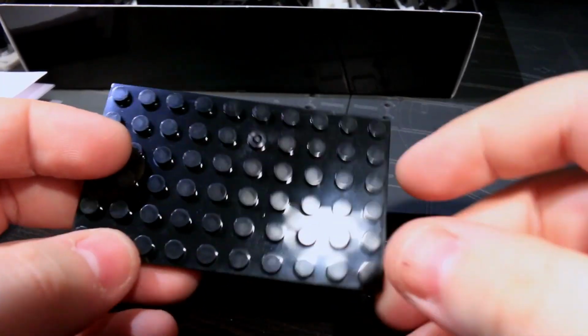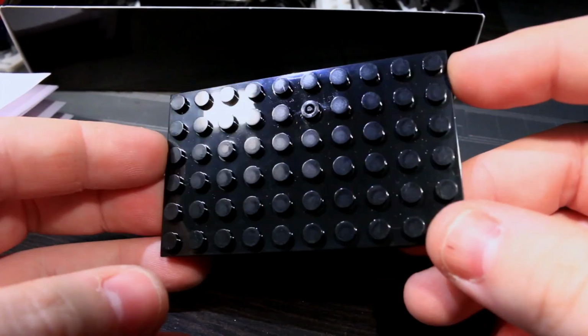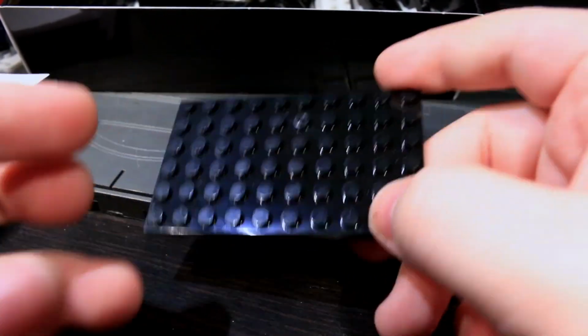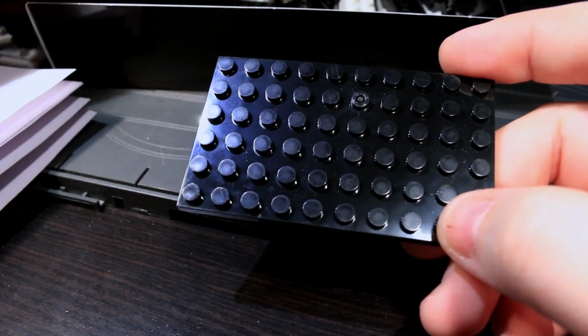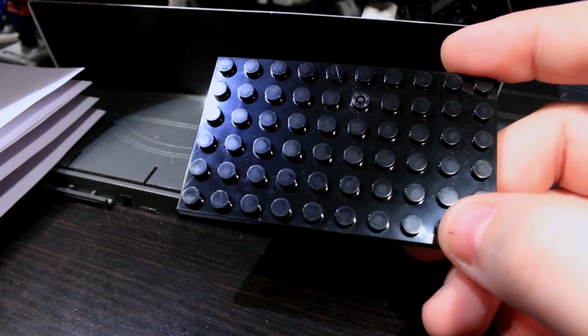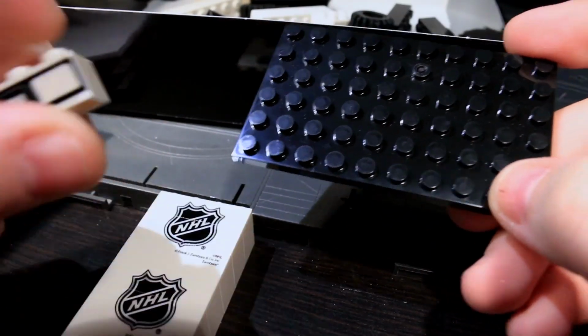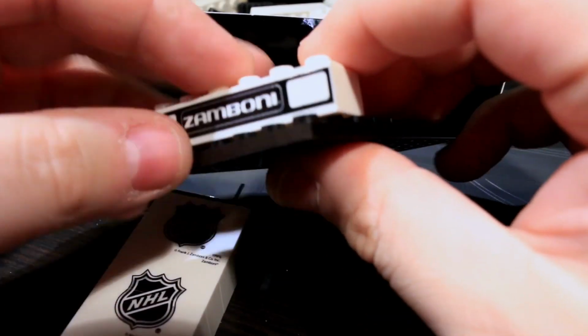The instructions have this being a light gray thing, but they just picked 3 different tones of white, gray, and, well, white and gray. So they kept it simple, and reusable. I dig it. And, alright, so the Zamboni brick is one of the things we're gonna use right away. How does this feel going together?